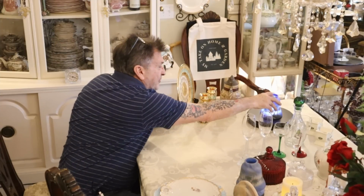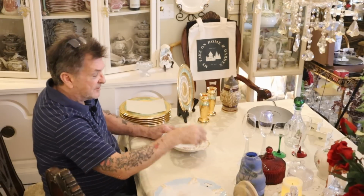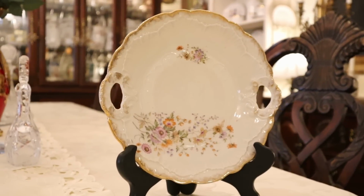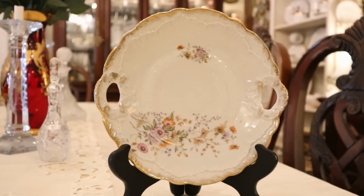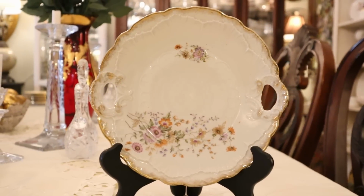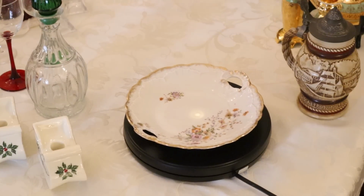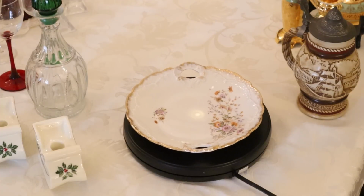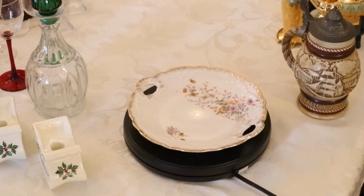I guess we got 4 different plates going in the store. This first one is a beautiful Austrian porcelain, you can see there. And we have poppy and daisies and all kinds of summer flowers depicted on this. It is a dessert server, and it has at least 18 karat gold trim around it.